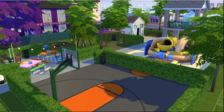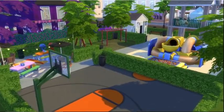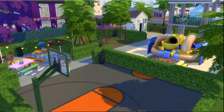I'm not good at building any community lots, so forgive me in advance. I'm better with houses than I am with community lots. But this is what I got for my child house build this week.